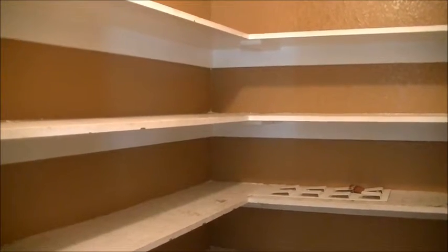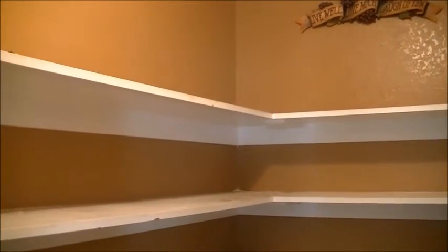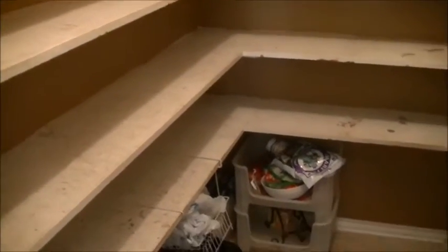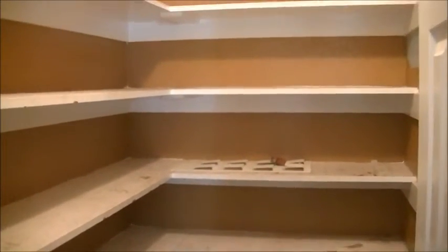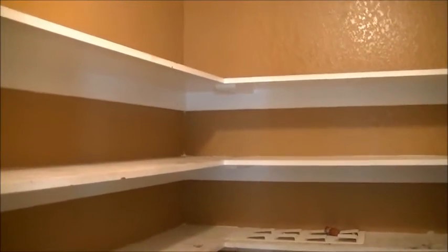This room is adjacent to the laundry room that I did, and if you can go and watch that video, you'll see the transformation of my laundry room. This is a walk-in pantry. It's pretty large. I'm pretty pleased with it, but it was time for a makeover. As you can see, I'm going to repaint the shelves, but I'm going to do something different in between the shelves. I'm not going to tell you. I'm going to let it be a surprise.